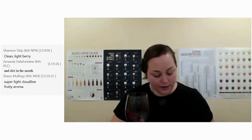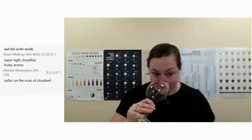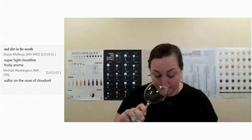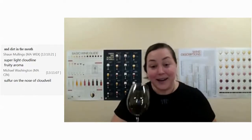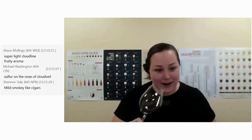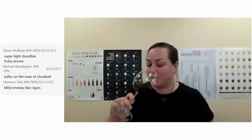Ooh. I love Oregon Pinot. Sulfur on the nose of the Cloud Veil. Yeah. Light, fruity. I get a little bit of gunsmoke actually. A little of that light smoky, kind of like that sulfur that Mike, you were saying. Smoky like cigars, yeah. All right, let's go on and taste.